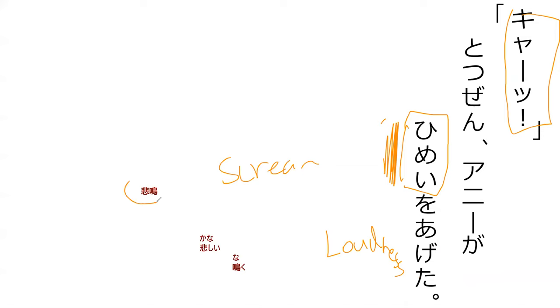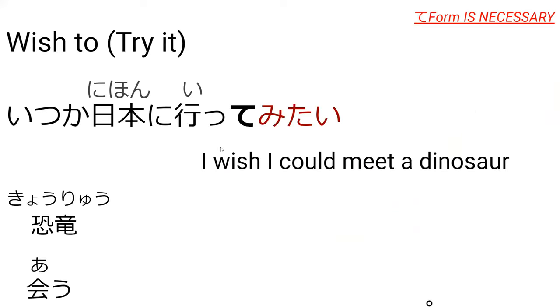Okay. And the kanji is this, in case you're wondering, which comes from kanashi, sad, and naku, which is to cry, like an animal cry. Hime, scream. So Annie lets out, suddenly Annie lets out a scream. Kya!